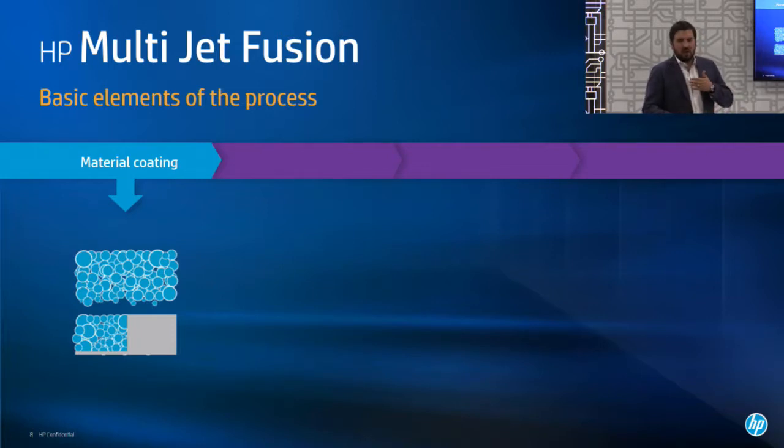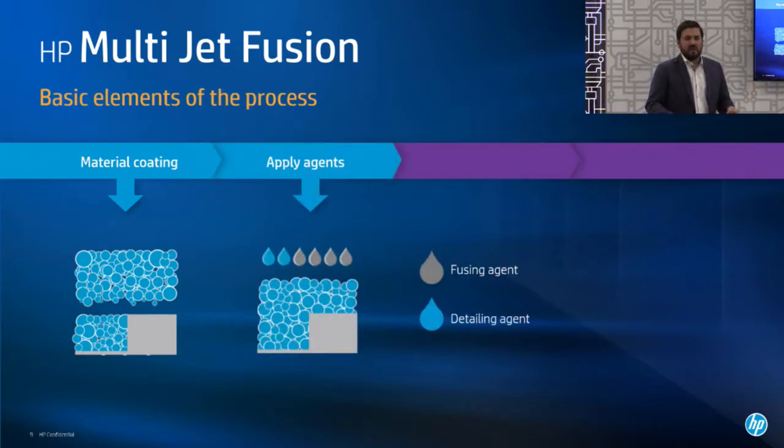So basically, we roll out powder as the first step. Then we apply agents. As we were just talking about, we have this page-wide array that goes across the powder bed one time, depositing fusing agents and detailing agents, basically 2 items.